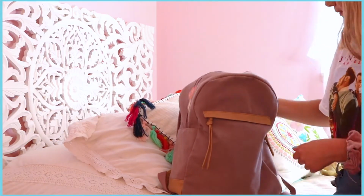Another thing I really recommend is packing your school bag before you go to school, like the night before. I guarantee a lot of you do this, but if you don't, get to it. It would be very difficult to pack up your bag in the morning. I know I certainly do not have time for that.